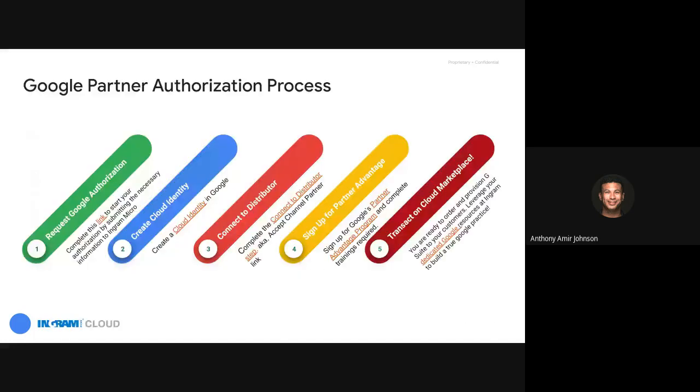And then, of course, this is how you become a Google partner if you're not already. It's a simple process. You identify yourself to us via the link that you'll find here to request authorization. You'll create a cloud identity. That's how Google recognizes you. You'll then connect that cloud identity to our Ingram Micro Cloud Marketplace to begin transacting. We then have you sign up for Google's Partner Advantage. That's their central portal full of the trainings that are required, as well as many resources, deal reg, and the like. And then you go ahead, transact on Cloud Marketplace, call our Chrome team, and Jason and I, and we'll be sure to help you.